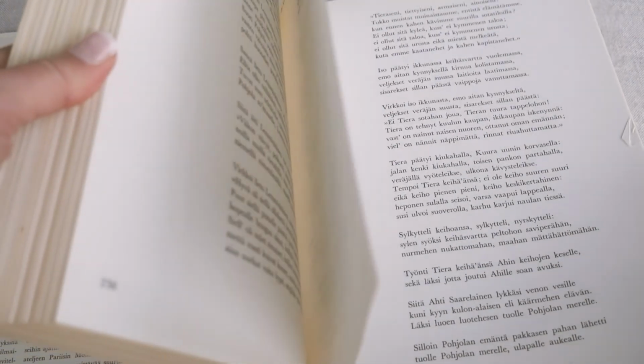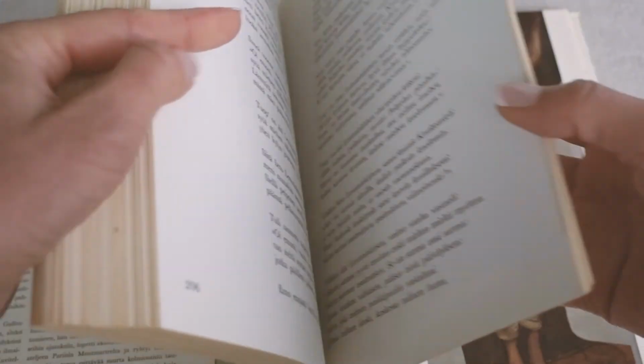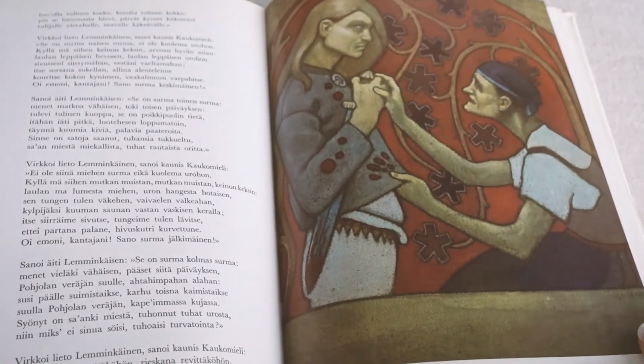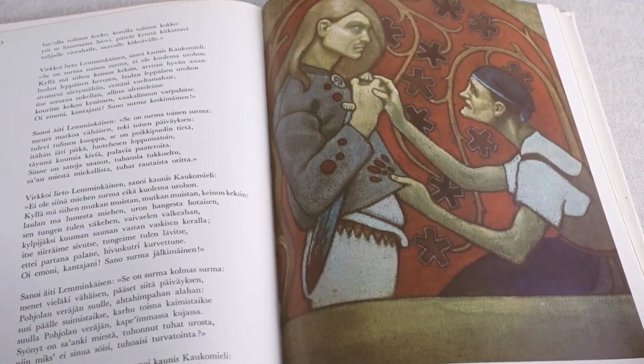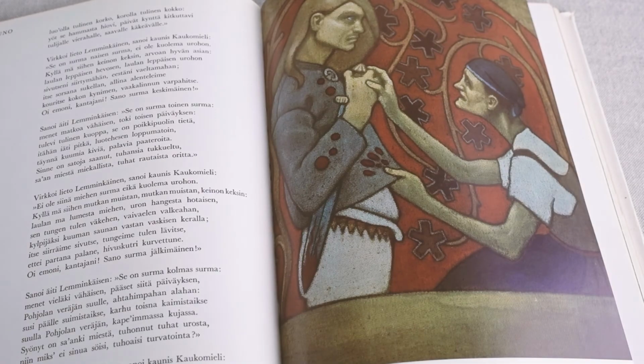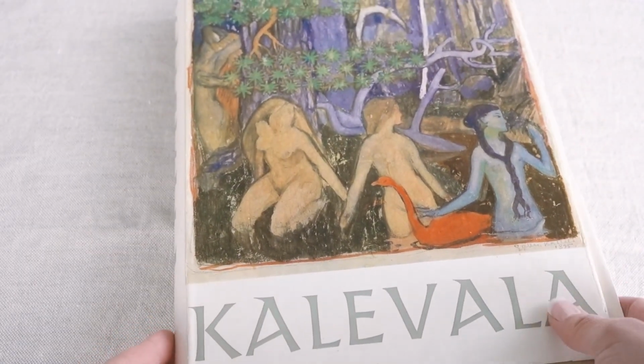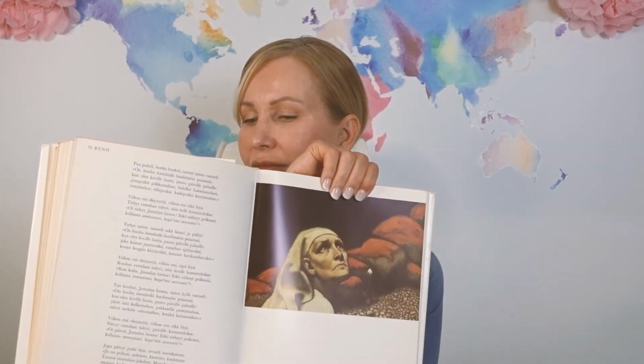Okay, the only date I can find in here is 1890. I'm not sure if that was the copyright date when it was written, like the book. I mean, obviously it's old stories, and it looks like runot, which sounds like poems to me. And the pictures in here are quite interesting. So this was passed down to us, and I'm just going to keep it.